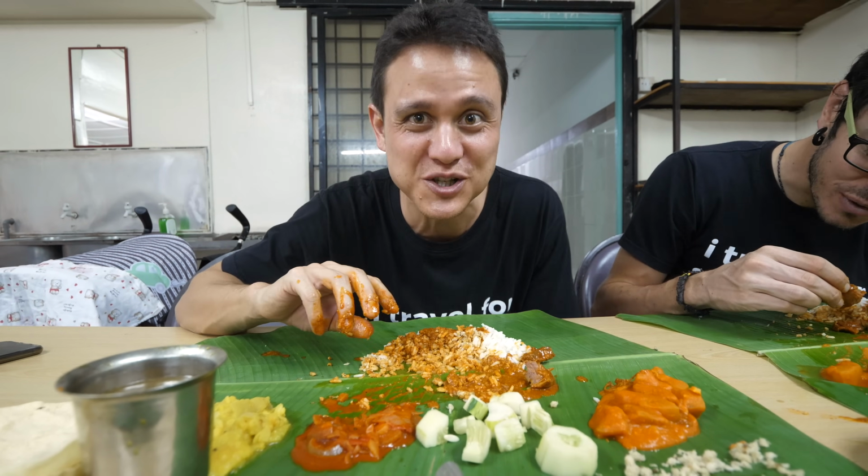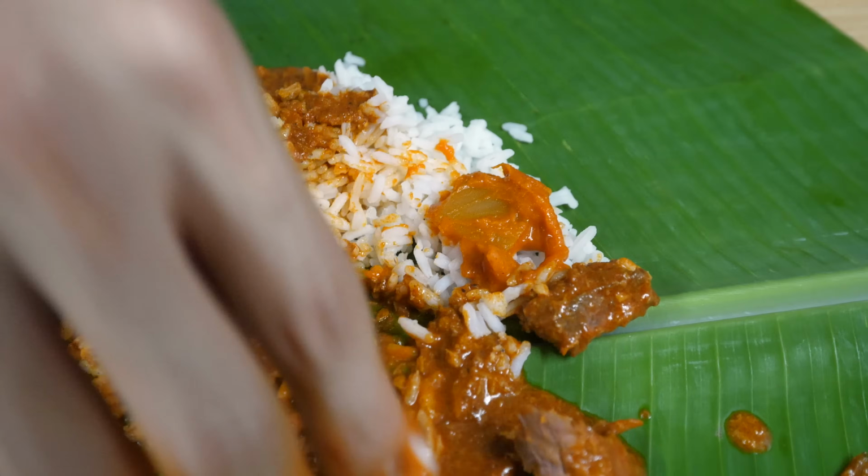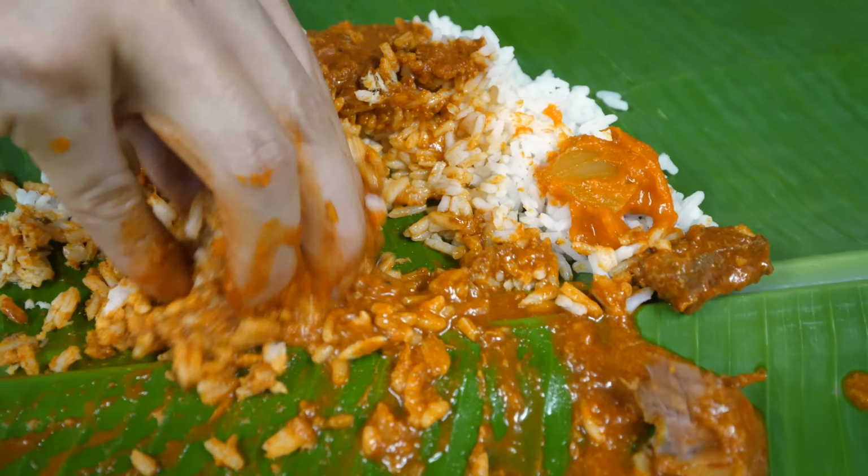Oh yeah, you can taste that is mutton. You can taste the goatiness of it. The flavor is delicious, yeah. That's awesome, especially with everything else.